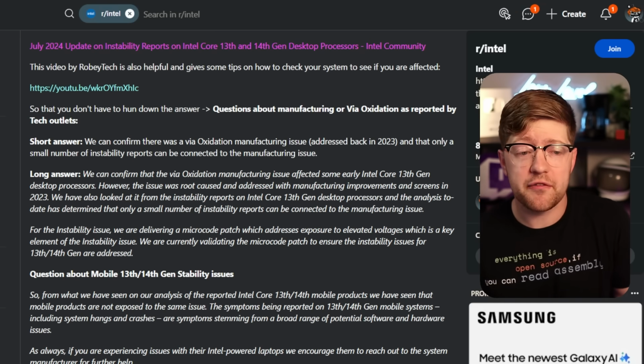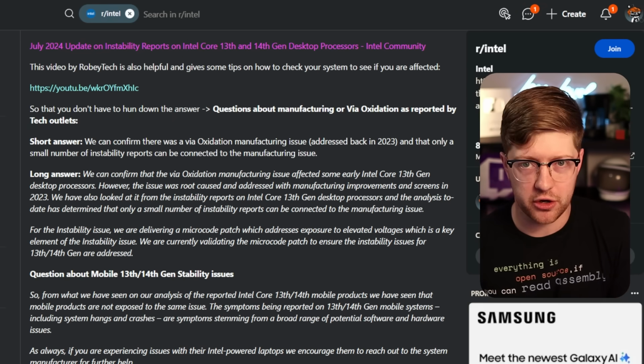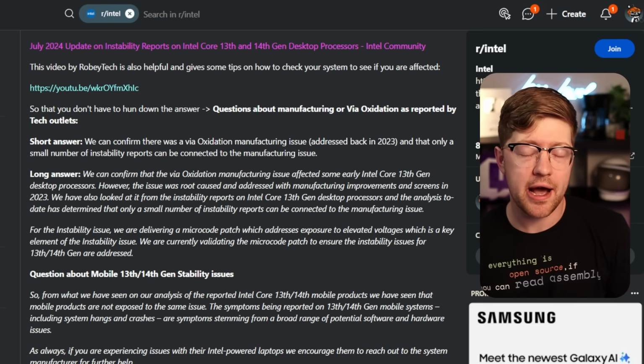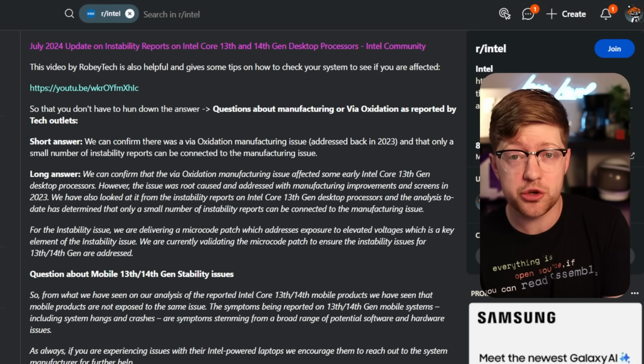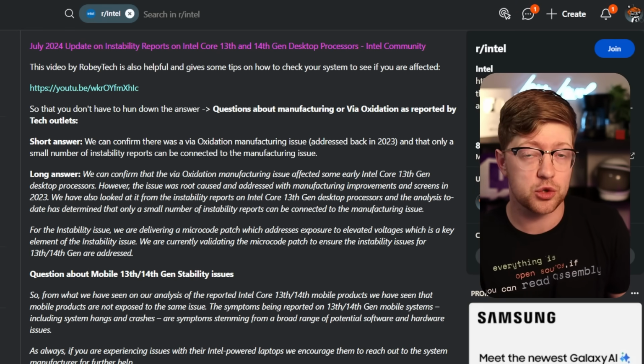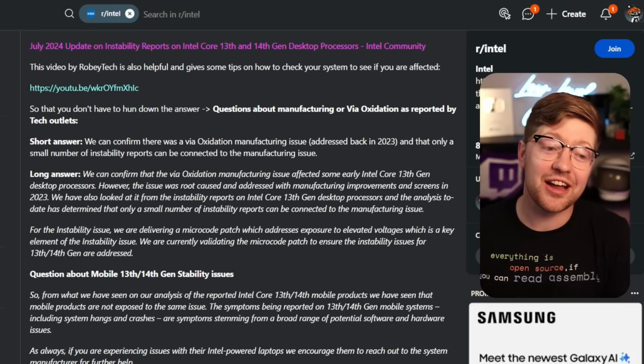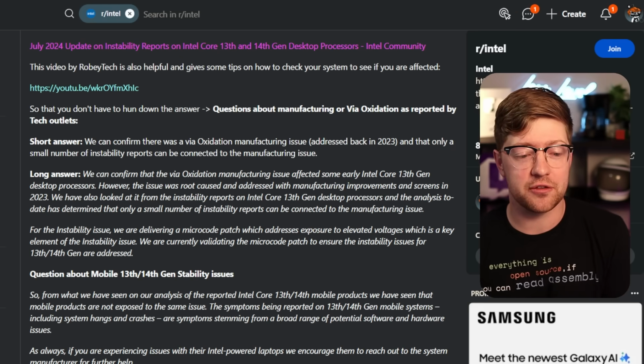Now the first issue, obviously while bad, as every article indicated, could be patched by some kind of microcode update, right? The high voltage was caused by an algorithm issue, so they push a new update to the algorithm, and then the voltage goes down. It might be slightly damaged from the previous issue with the voltage, but you're all good. But then 2 days ago, Intel found another issue that relates to the 13th and 14th gen stability issues.